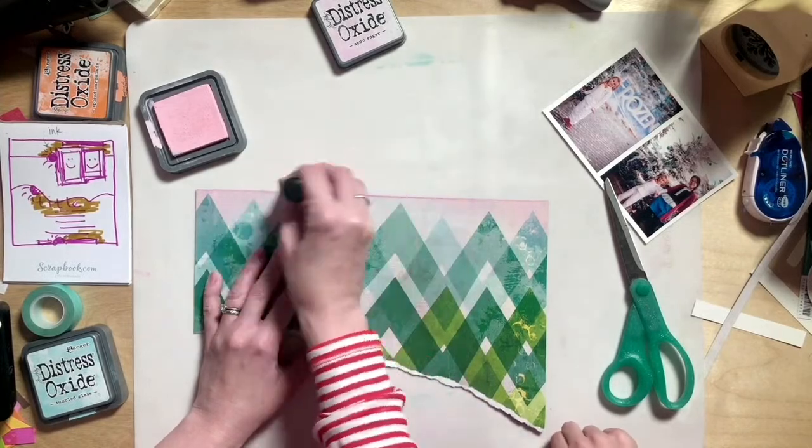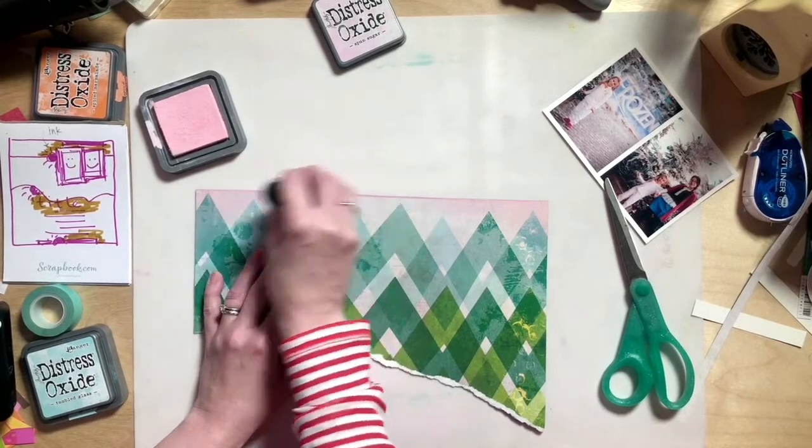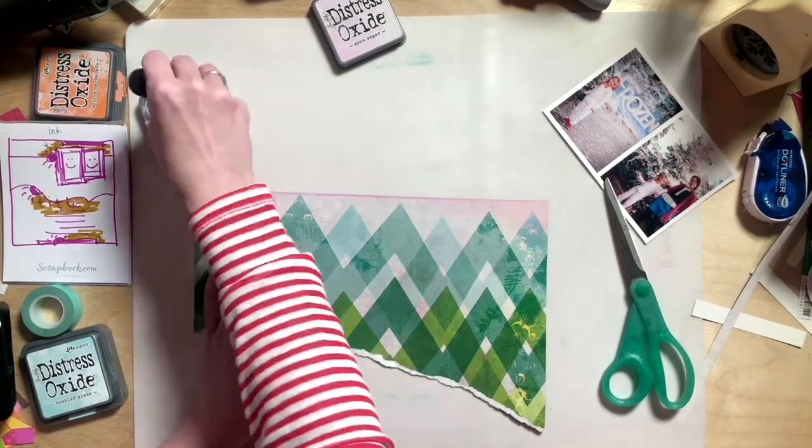Okay, so basically I'm turning the blue and white paper into blue and pink and white paper, and I'm quite happy about that decision because this is pretty.